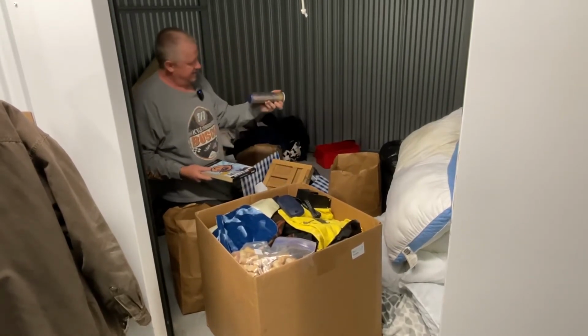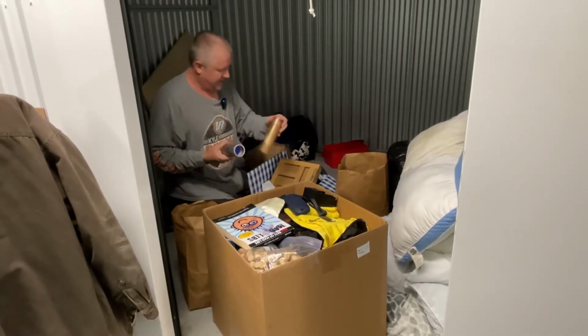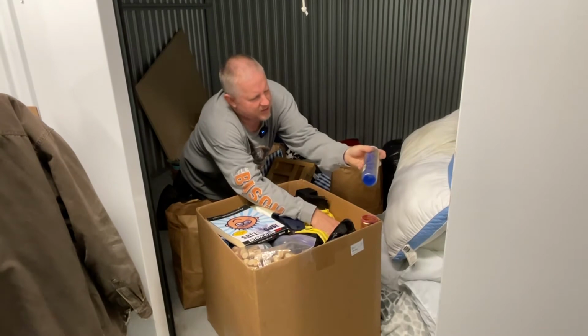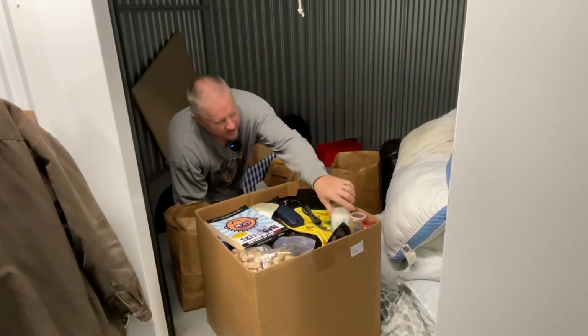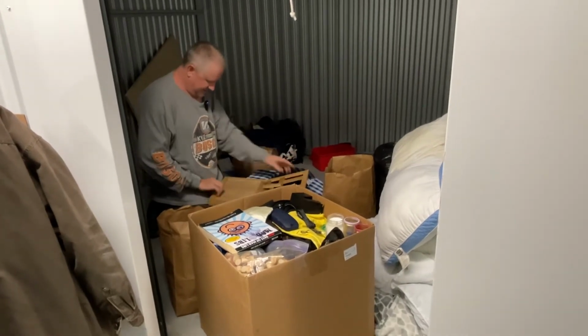Mad Libs. I like Mad Libs. There's not any of them done. Cool. What are these? Candles. Oh, is that what they are? Yeah. Homemade? No, they got a label on the side, but they might have been home painted. Here's another one. This one looks homemade. It's like an art box. Is that what it is?